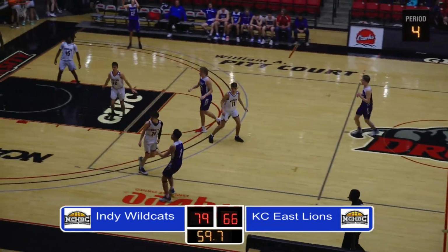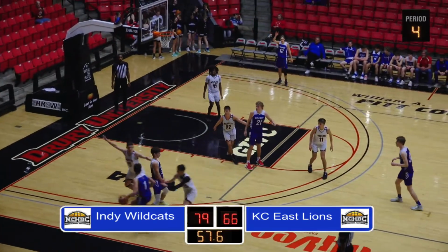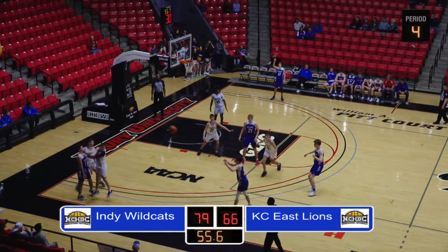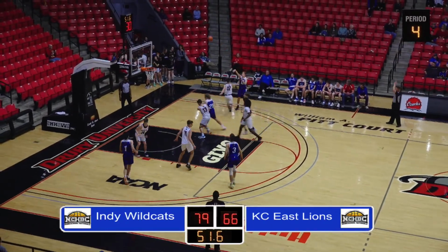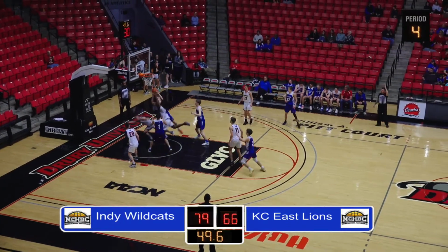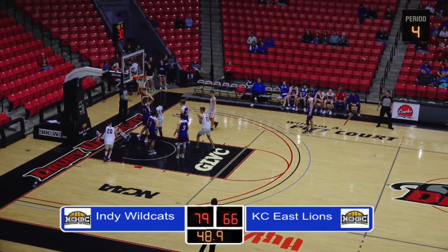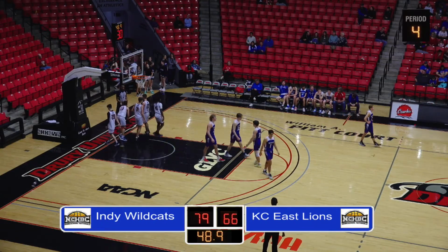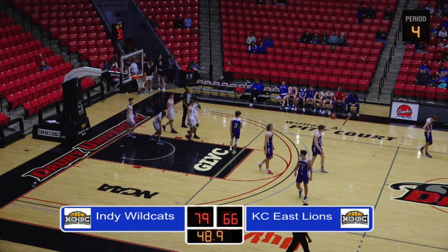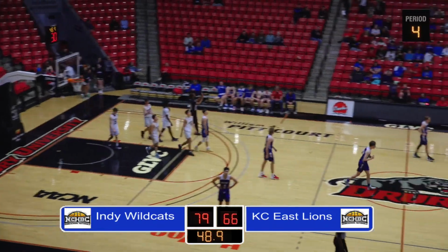Magnuson with the ball into the corner to Pope. Don't really have time to wait. You've got to get a shot off. Quick, shoot it. And there's Calvert. Shoot it. Back over. There's a wide open three, just short. And Cope was trying to be there, but he will pick up the foul. And that will be number 4 on Isaiah Cope.